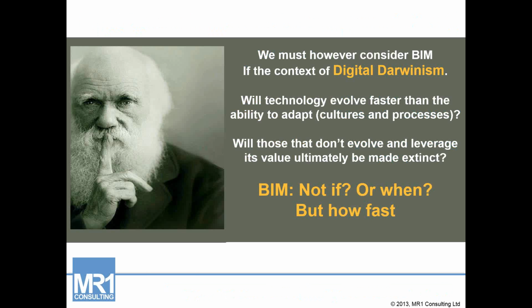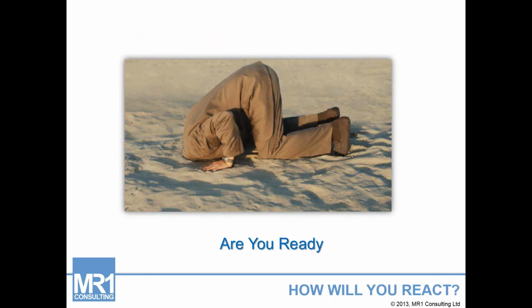We have, however, got the problem of will those that don't evolve and leverage its value ultimately become extinct? Will people drop off? Will they not be able to make the change? But I can assure you that BIM is not an if or a when, but how fast are we going to move there? So once again, are you ready? How will you react? Will you just bury your head in the sand, or will you accept what's there and implement it and move forward?